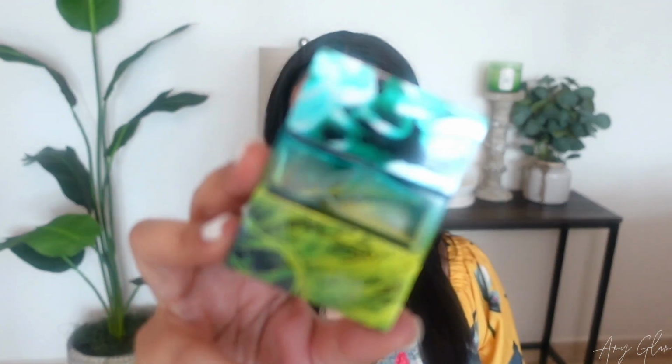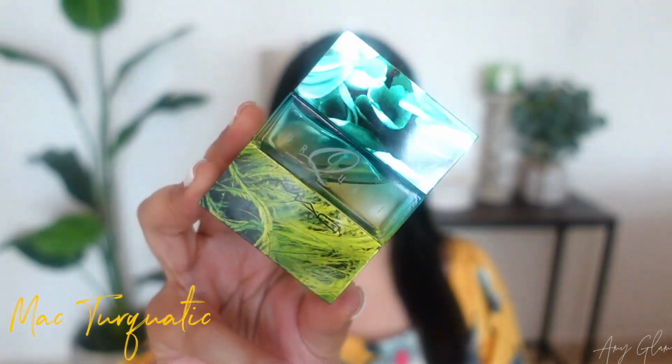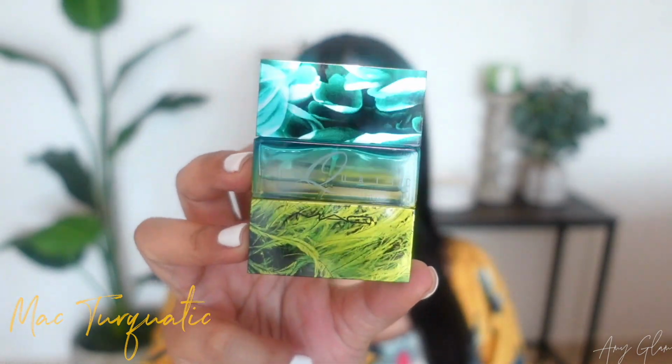And the last fragrance that I was loving this month for the month of June is MAC Terquatic. This fragrance, I made a very big dent on it. I described it as a mermaid scent. This is just so aquatic to me, something that I would wear if I was on a boat. Just summer vibes all the way. It's clean, it's fresh, it's aquatic, it's not soapy at all.